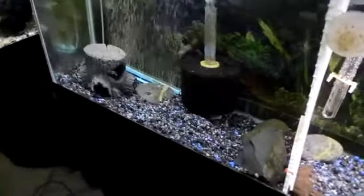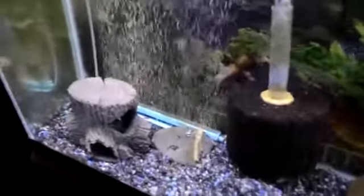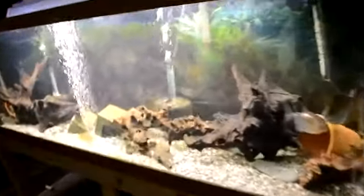On this side, I put a female Dovi in here that I got from Chuck. She's in that log. She's about 3.5, 4 inches, and it's kind of throwing down too much aggression in my little Dovi tank.